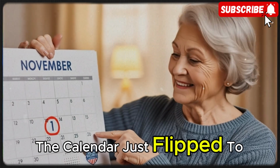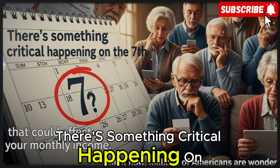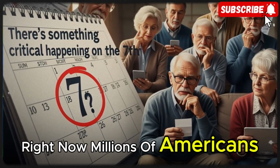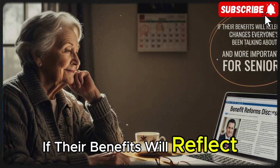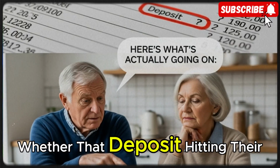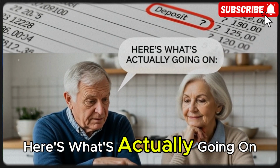The calendar just flipped to November, and if you're counting on Social Security, there's something critical happening on the 7th that could affect your monthly income. Right now, millions of Americans are wondering if their benefits will reflect the changes everyone's been talking about, and more importantly, whether that deposit hitting their account will be different from what they saw last month. Here's what's actually going on.